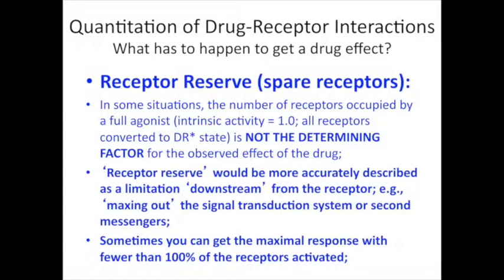Have like a competitive inhibitor or something like inverse? If you have a competitive inhibitor, or the classic example is a partial agonist. Let's do just one drug at a time. We could combine drugs and we'll get there too. But the classic example is if you have a partial agonist, let's say a drug that has intrinsic activity of 0.5. It can only convert about half the receptors to the active state.